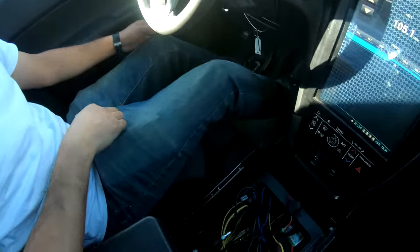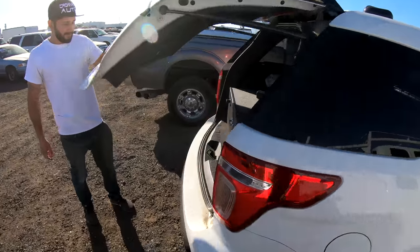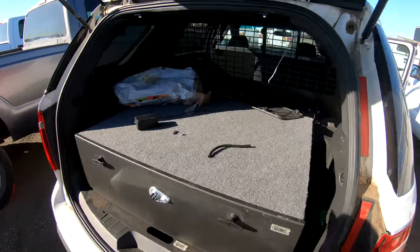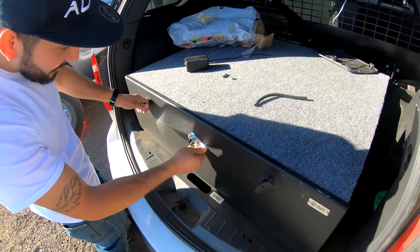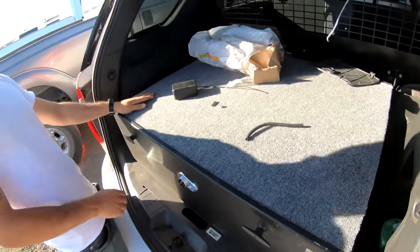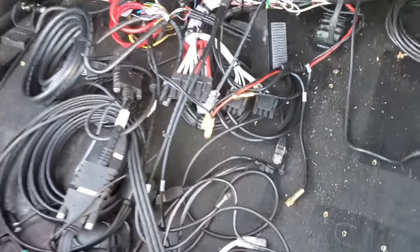That's awesome. And check it out, ballistic panel. Check this out. Oh, what type of biscuit is in there? Oh, and you need a secret code. It's gotta be something special in there.